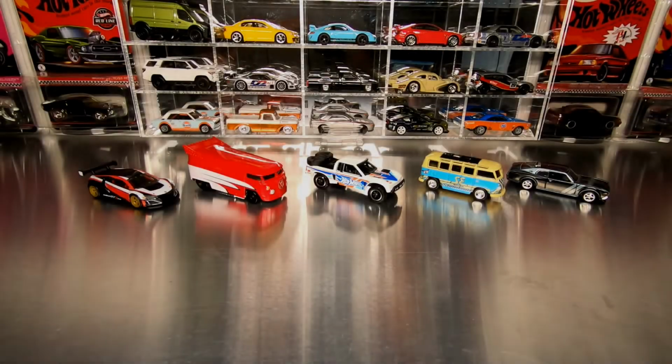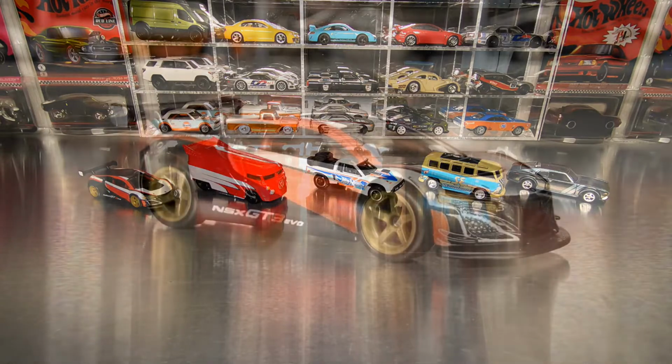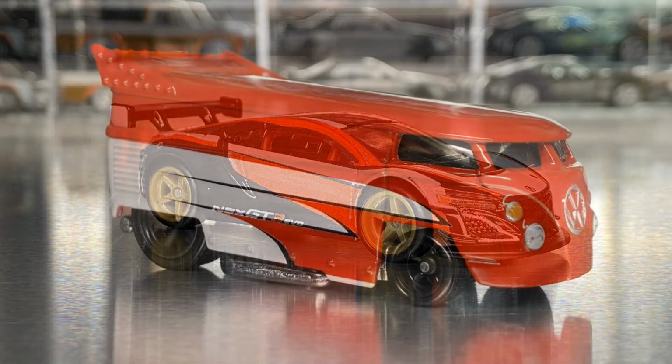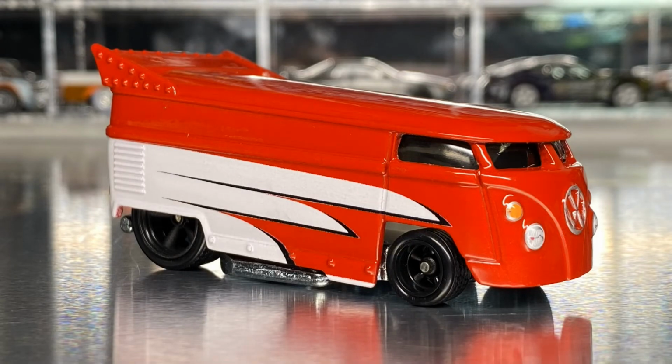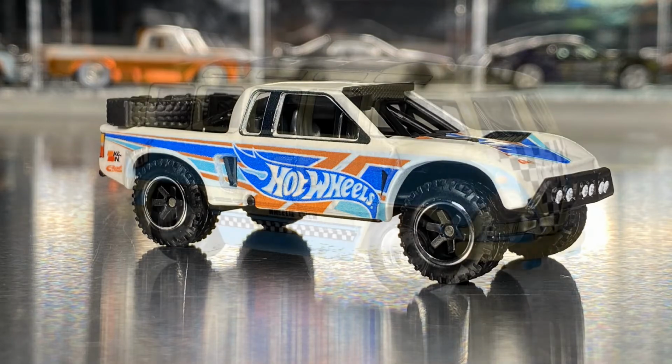So there you have all the details of the Mix A, or Mix 1, whatever you want to call it, of the first five Boulevard cars to come out in 2022, numbers 41 through 45.